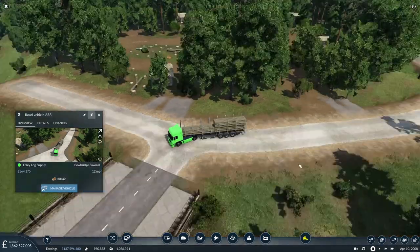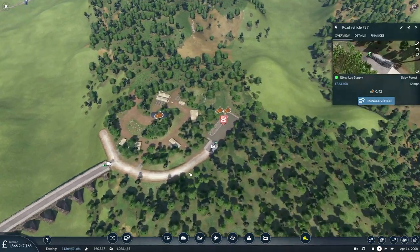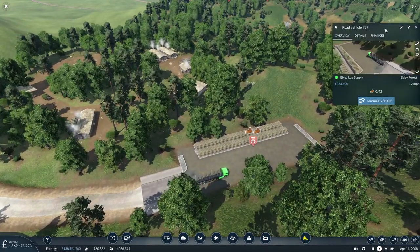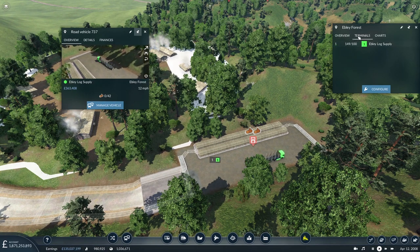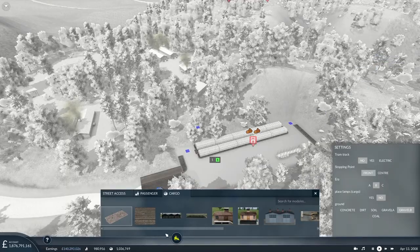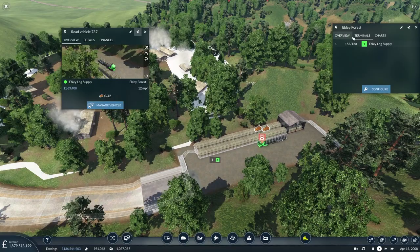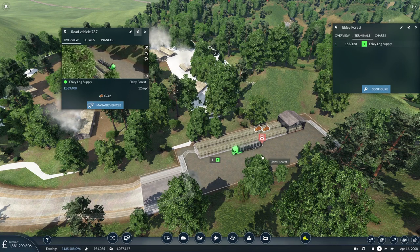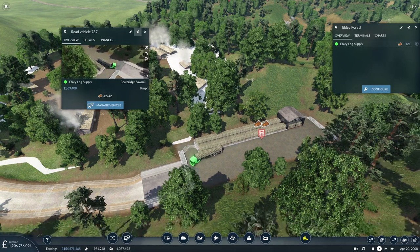Excellent. So with any luck, they will start clearing out that overload more quickly. Oh, they are well overloaded, aren't they? Let's add another. Let's put you on there. And you're overloading a bit still, but I think, will this wagon take most of that away? Indeed it does. Just about.